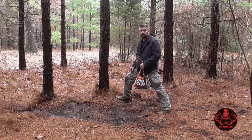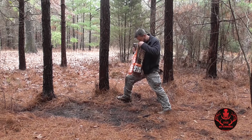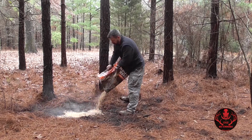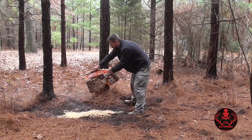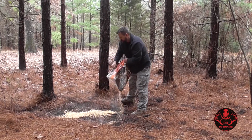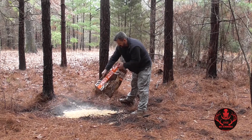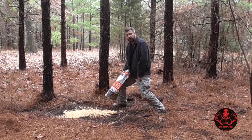Corner number 4 of our down and dirty DIY. Regular deer corn with some grape flavoring drink mix. Smells good. Alright, number 4. Deer corn and grape Gatorade mix.